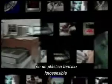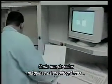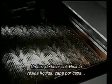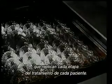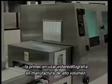When approved, the plan is used to construct a series of dental models formed out of photosensitive thermoplastic. This process has been specifically adapted for Align Technology. Each of these machines performs stereolithography to take the digital information and create an exact physical replica. A laser beam solidifies liquid resin layer by layer to produce a series of models replicating each stage of treatment for each patient. Here too, Align Technology has applied advanced engineering to its processes as the first company in the world to use stereolithography in a high-volume manufacturing environment.